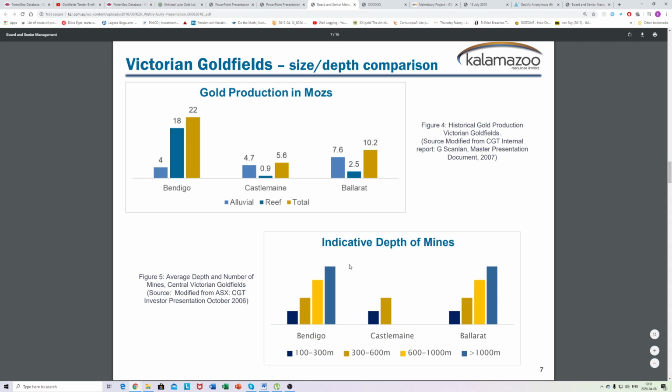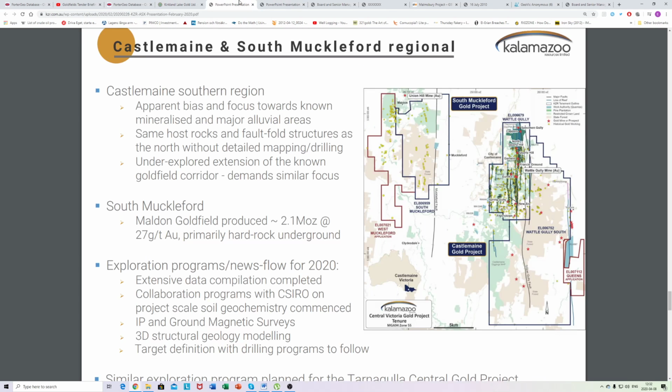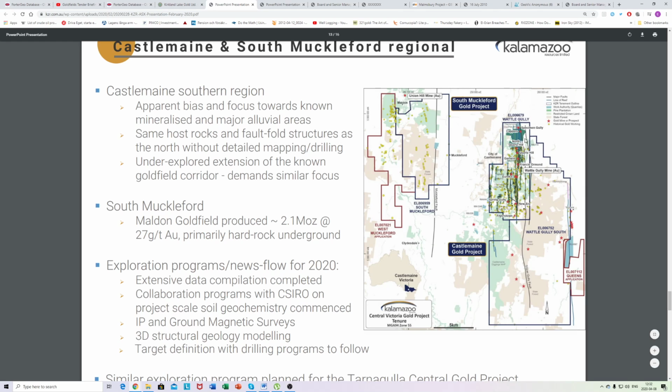And then you take that in the context of, okay, what depth have these different systems been mined? Castlemaine is only, I think there are only a few drill holes that go beneath 500 meters or something. And as you can see, I mean, Bendigo mined up to 1,000 meters plus, same with Ballarat, and we know that Fosterville is down to, I don't know, 1.5 kilometers or something. And again, what is interesting is the amount of alluvial gold in such a relatively small area.